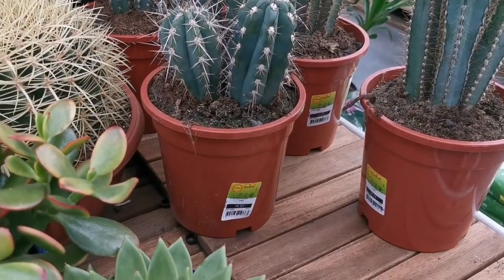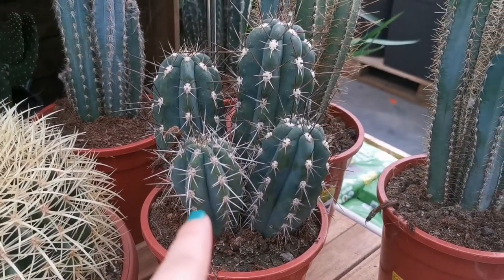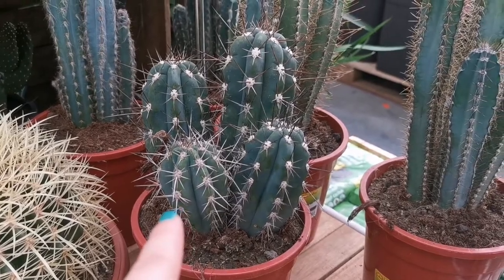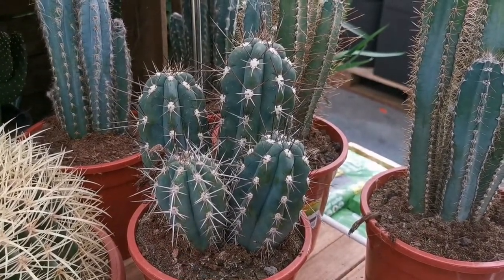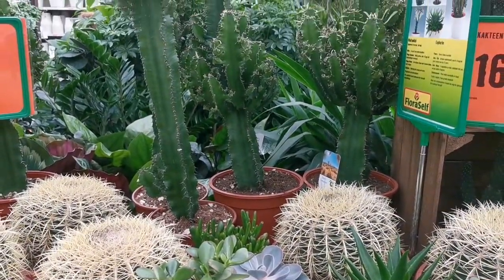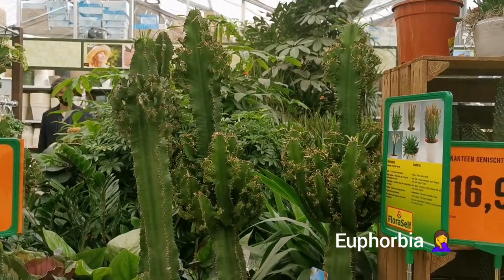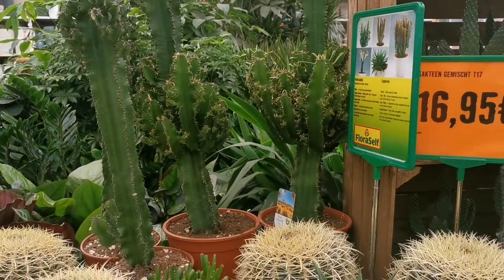So, $16.95. These, I find them particularly adorable. You guys comment down below if you think these are adorable too. They also have some, I cannot remember the name, but I have lots of these at my house.